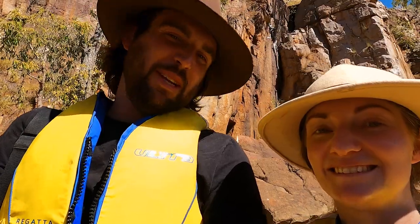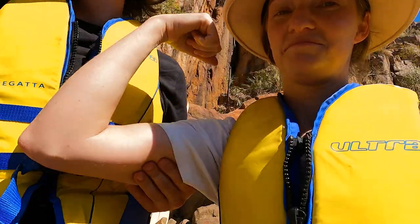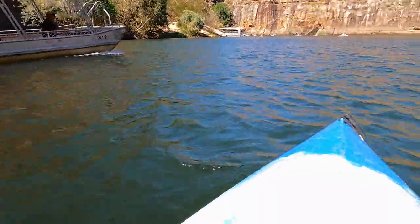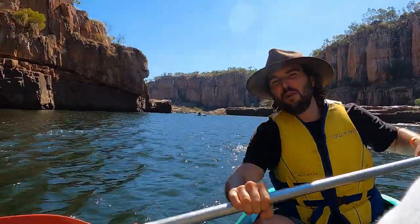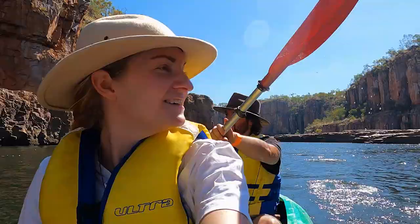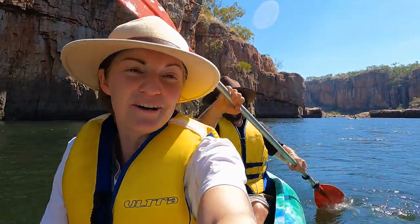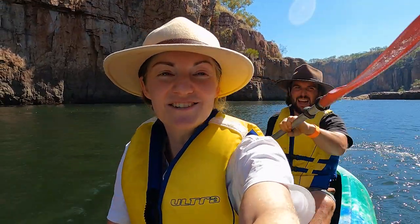We're noticing there's a really bad headwind coming at us and people are struggling to get out of the first gorge. It's fine for me, you're going to be doing all the paddling. You get those muscles going. The only one keeping this family alive. Oh my god. Okay, we've just started, so I'm not gonna film for long because it leaves Chris over dead with the wind. So yeah, let's go check out the second gorge.